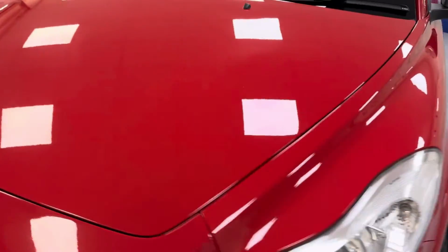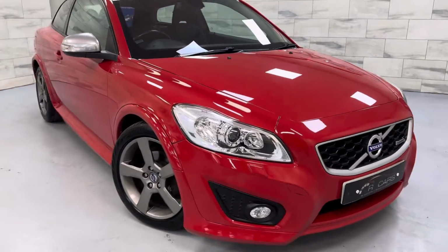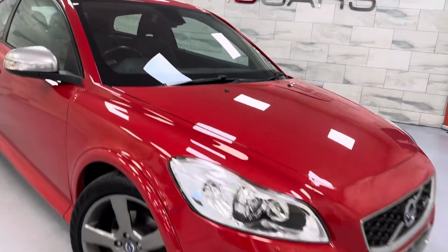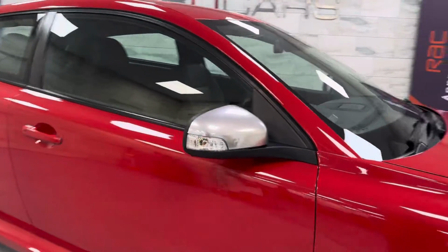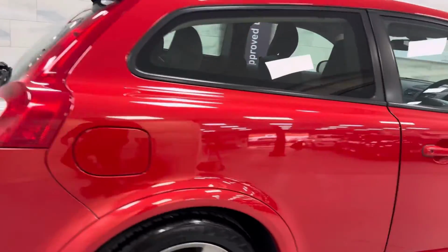Being the Lux model, it's got the RTI nav, heated seats, cruise control, power mirrors, high performance sound, Bluetooth telephone and audio. Wicked little car.